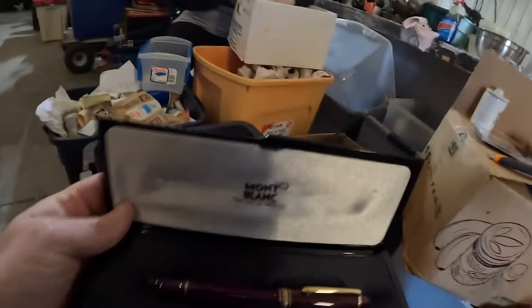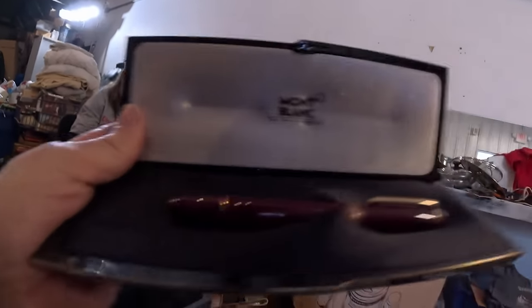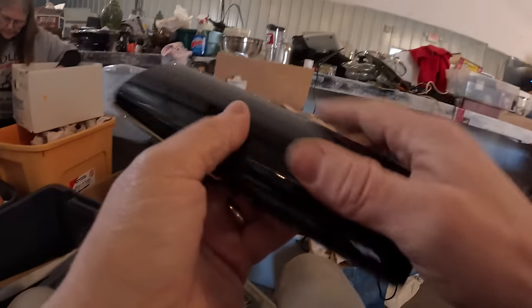All right, and she's going through a junk box over there, office stuff and everything. Look what she found. She found a Mont Blanc, but it's not a Mont Blanc pen. It's a highlighter. I just opened it up. It's a yellow highlighter. I looked them up. Pretty pricey too. I saw one of them at $400, but pretty nice looking on the outside there. It's got the case and everything.